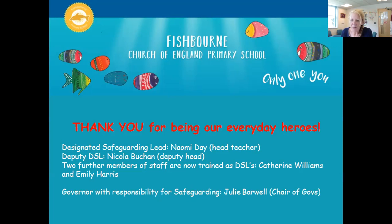We've just got a list of the key people now. So we've got the designated safeguarding lead, who's me, Naomi Day, the deputy designated safeguarding lead, who is Nicola Buchan, who is our deputy head and our year 6 teacher, and then two further members of staff who are also now trained as DSLs, and that's Catherine Williams, who's our year 3 teacher, and Emily Harris, who is our early years teacher. And then, as we've already mentioned, our governor with responsibility for safeguarding is Julie Barwell, who is our chair of governors.